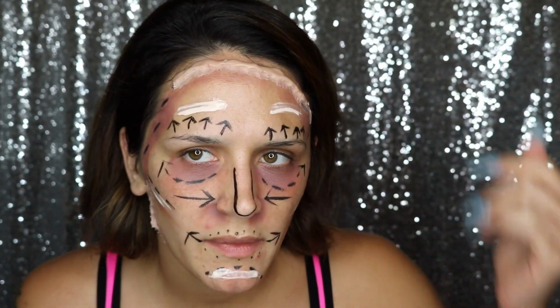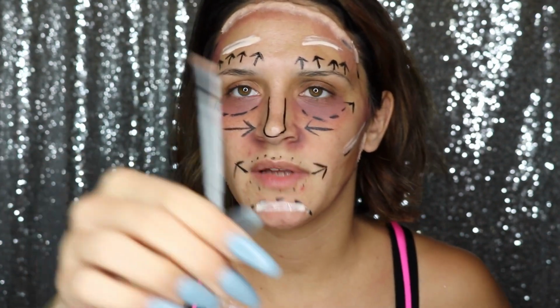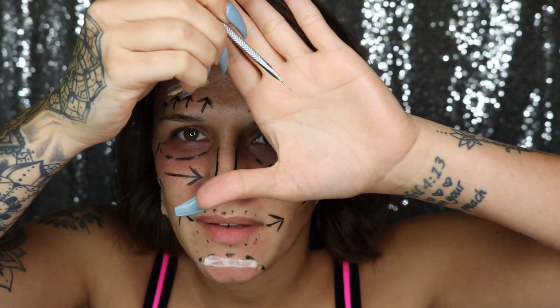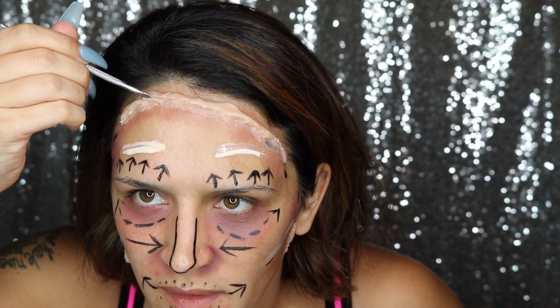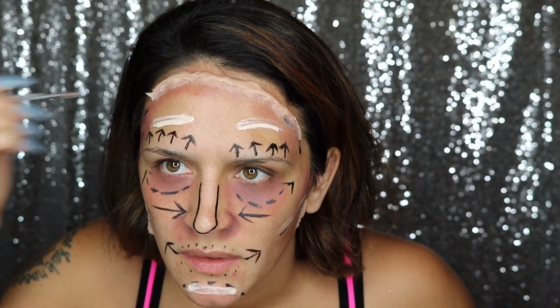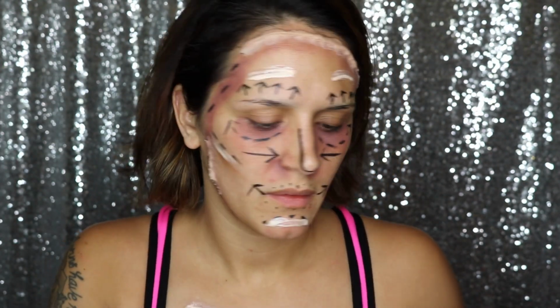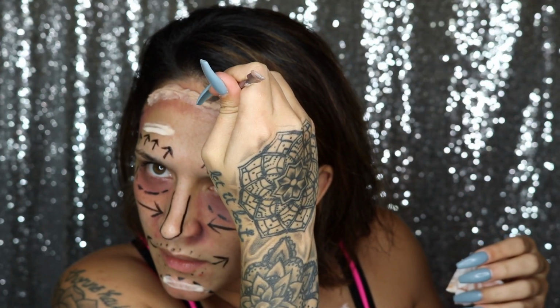Okay, so while we're letting that dry, I did do a thicker layer, so it's taking a little longer to dry, but I'm going to let it dry. And we're going to go ahead and do the cutting into the scar wax. I need to find something. Ooh, yeah. The opposite end of this spatula I was using to spread the scar wax is a little bit sharper. So we're just going to cut into it like so, just to create a gash. And that's okay if we get a little up there, because we can use that as a cut or loose skin or whatever.